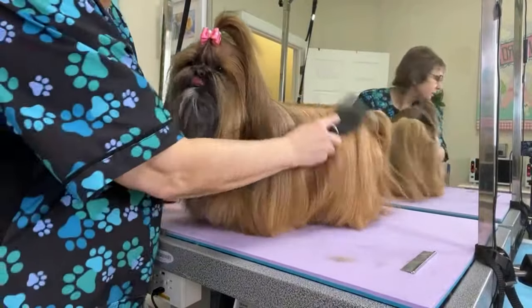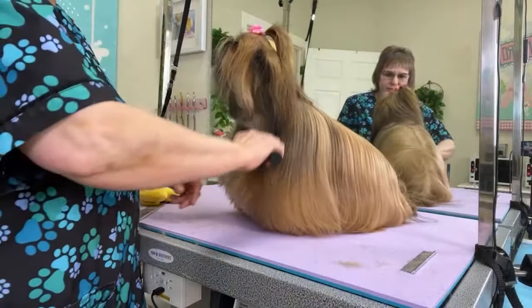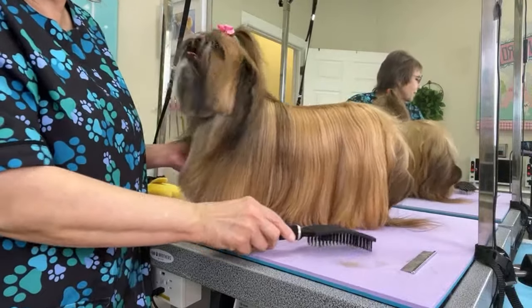I just loved it. It's awesome. It is like the best thing ever for these drop coats and for the Pomeranians so far. I'll try it on other dogs and let you know what I think.